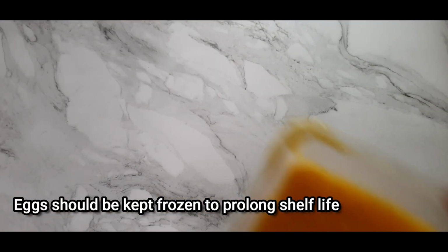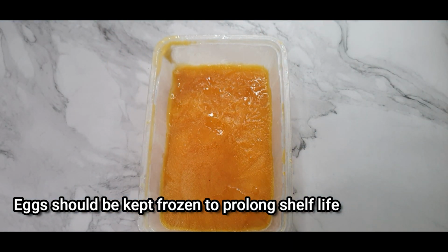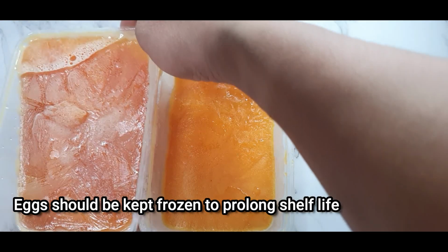If properly stored, the eggs should look like this. If you intend to keep your eggs longer, eggs should be kept frozen to prolong the shelf life.